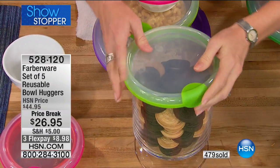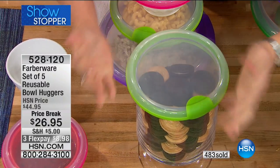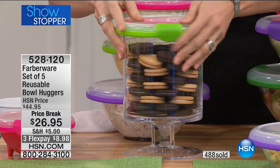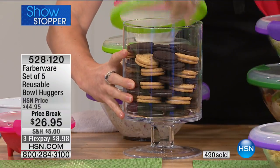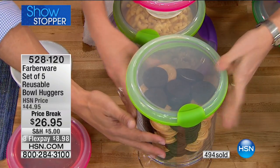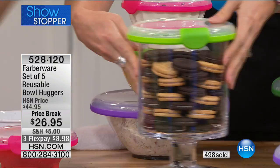Right. Guess what? You can actually, and it's hard to hear on camera, hear the air removing. As you place down that silicone, it actually pushes out air. And then when I want to go in for it, all I do is lift that little silicone tab. I love that. You put this out for a party, but then you sort of leave it out for the next week because it looks beautiful. Yeah, people can grab it as they want them.